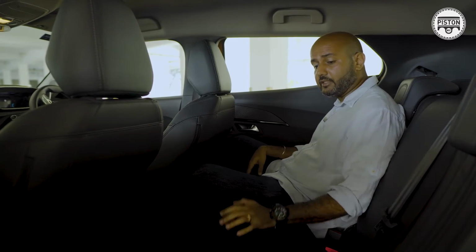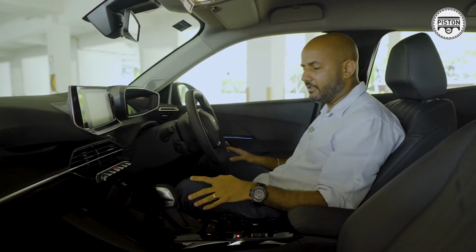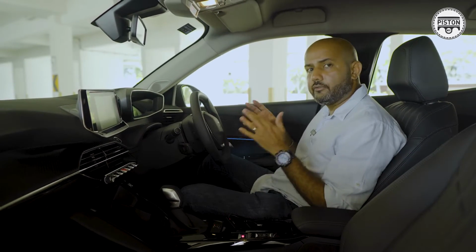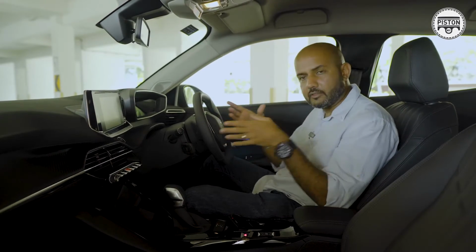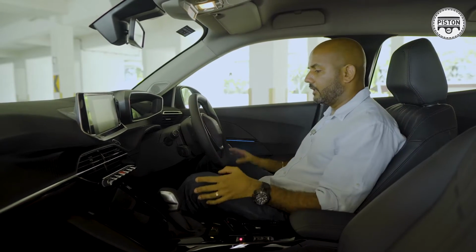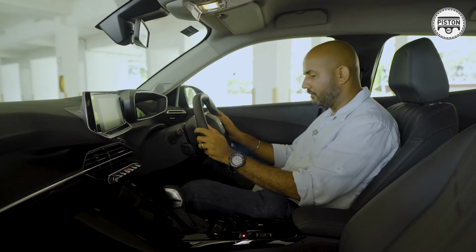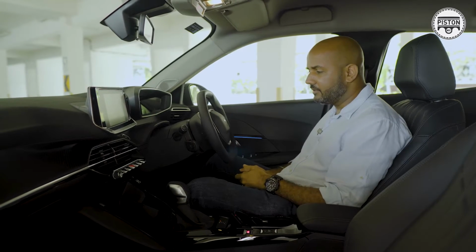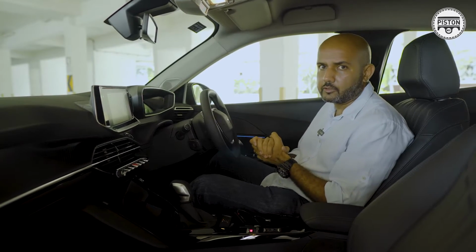While I'm in here, I have to say that these seats are probably among the best in the segment. On the topic of spaciousness, from the driver's seat, you can see that my knees wish that they had more space as well. And the problem with this footwell over here in the Peugeot 2008 is that it narrows as it goes further in. So I can get somewhat comfortable up here, but my feet down there wish that they had more space as well. So on the topic of overall spaciousness, I would say that it feels a little tighter as compared to the HRV and the Corolla Cross.